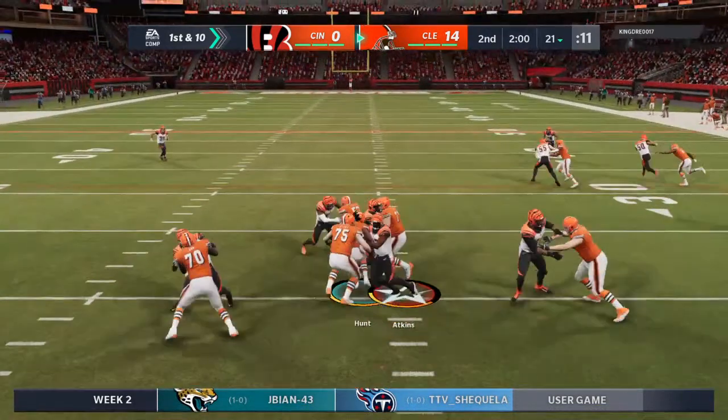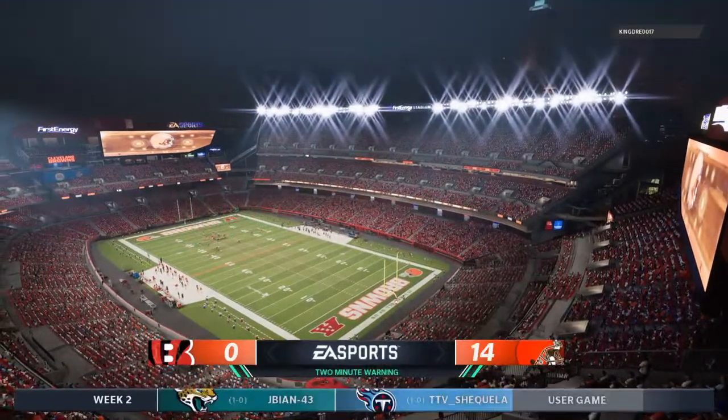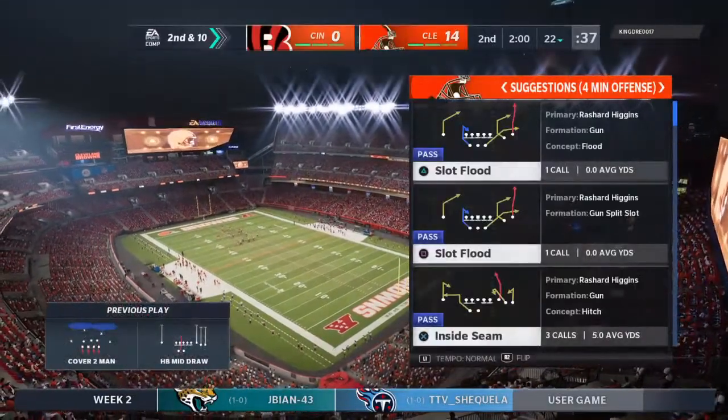Mayfield leaves it for Hunt on the draw. And he'll run straight into a wall of tacklers at the line of scrimmage. It's second down.